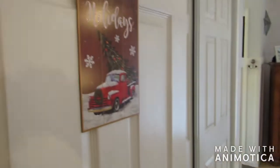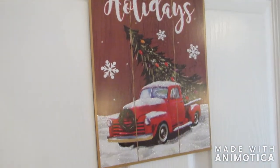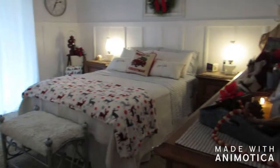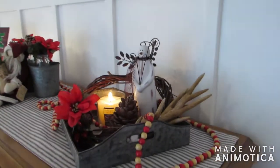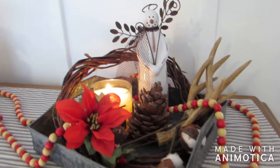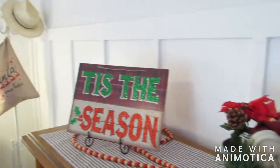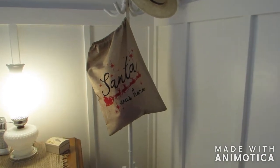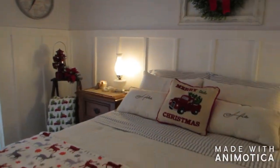And this is the master bedroom. Have this cute truck tag sign. It's wood, I believe it came from the dollar store. And this is kind of an overview. I'm so sorry it's dark. It's a dark day, but we need the rain. I just put a galvanized tray and stuck some antlers in there, and Kando and my little snow angel. And I found this Santa bag at the 99-cent store. I thought it was cute. And a reindeer blanket.